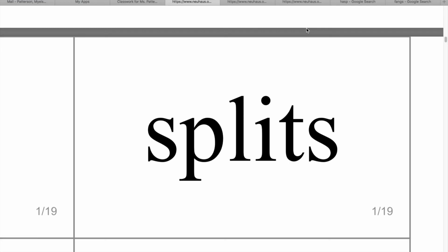Now we will begin the word profile activity. Say this word after me. Splits. Let's unblend the sounds in this word splits together. S, p, l, i, t, s. How many sounds or phonemes are in this word? You should have said 6 because we can hear every letter in this word when we say it.